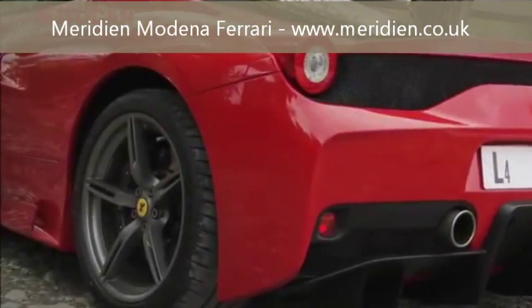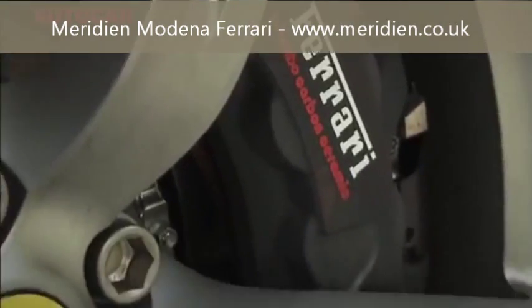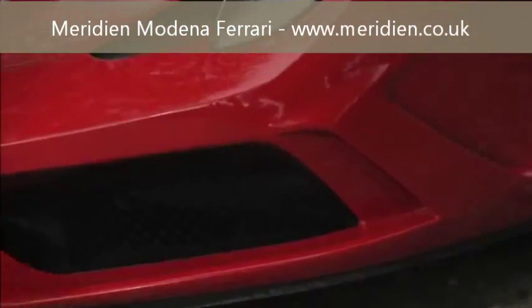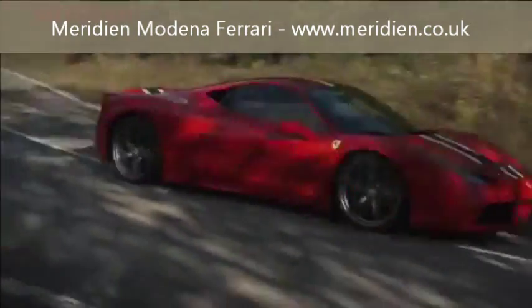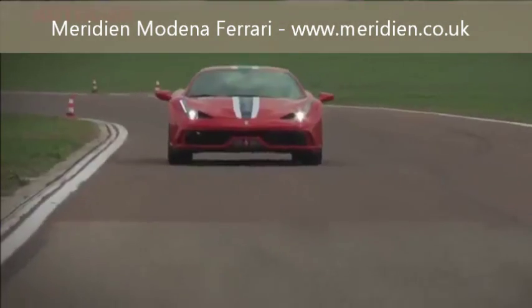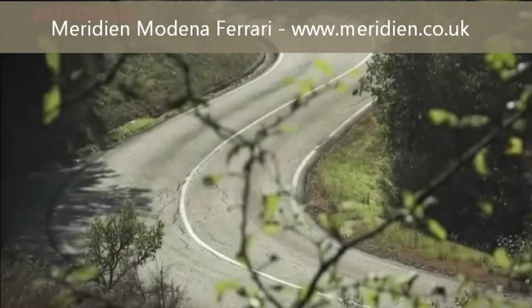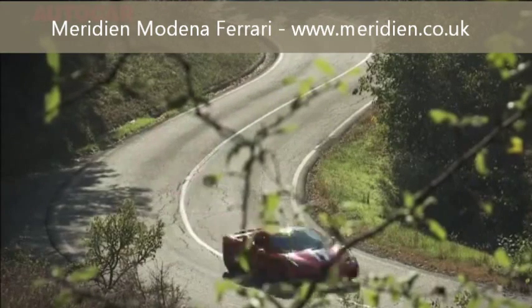Dial in a 90 kg reduction in overall weight, plus various other bits of tweakery to the brakes, the gearbox, the tyres, the aerodynamics and the suspension, and what you end up with is a car that can run rings around the standard 458 Italia on road or track. And the last time I drove one of those, it didn't exactly strike me as being slow. So what does all that feel like out on the road?